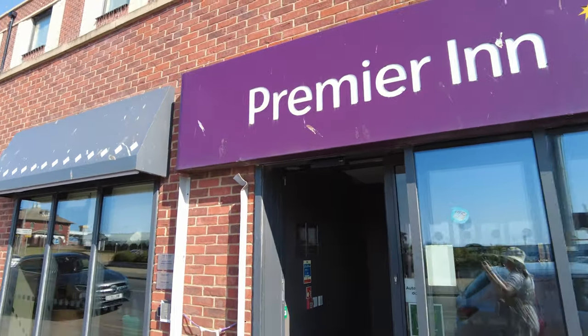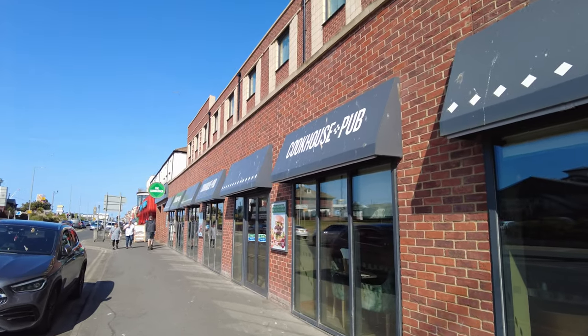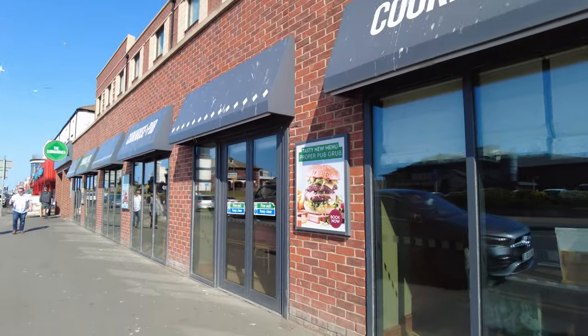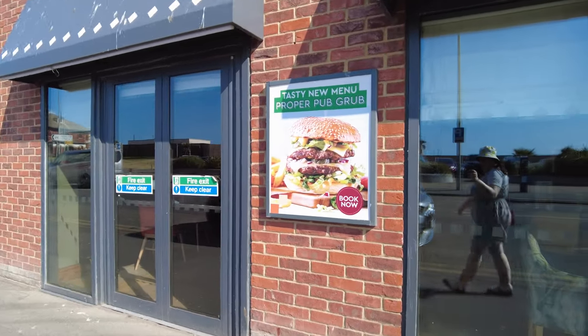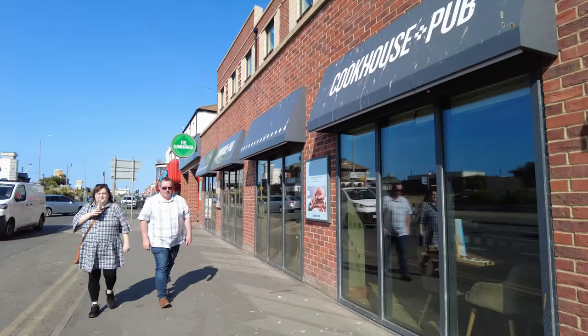and they've also got the Cookhouse up on the side. They do lovely meals in here, I've been in here myself. Got some nice burgers there on the menu. Yum. And it's open 7 days a week.